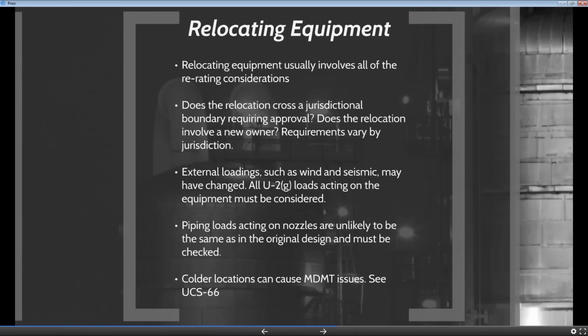So I would check with the local authorities and see what's involved in transferring, or if you're moving equipment to and from places. Things like external loading, such as wind and seismic, may have changed. So all U2G loads acting on the equipment must be considered. A really good example would be, let's say we have a vessel that is currently in Texas, or let's say here in Florida where I am, and we're moving it out to California. Well, the seismic maps change and the seismic loads are going to be different. So those are one thing that we're going to have to check there.